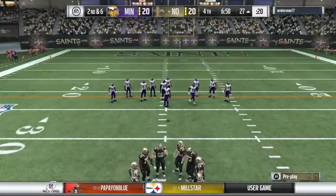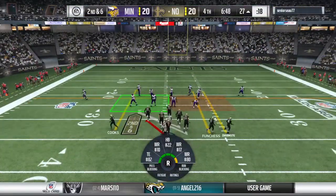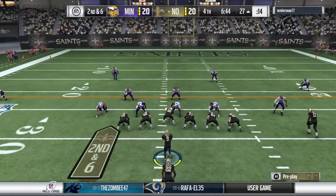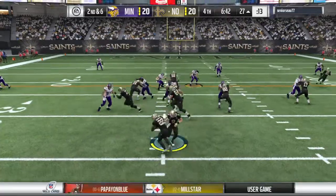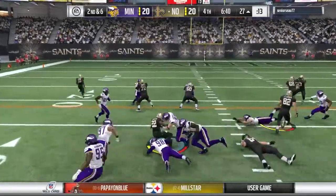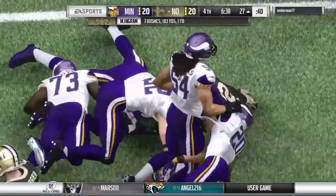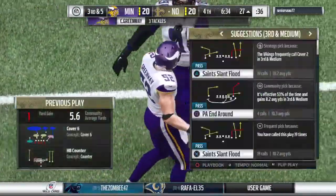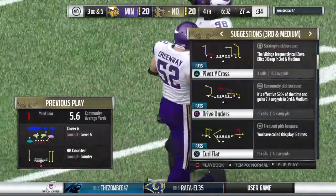See if they stay on the ground for 2nd down. They'll come out in the pistol. Back to the ground, this time with Ingram. And for one of the first times tonight, he's going to be held up at the line of scrimmage. Only a yard on the pickup there, and it'll bring up a 3rd down.